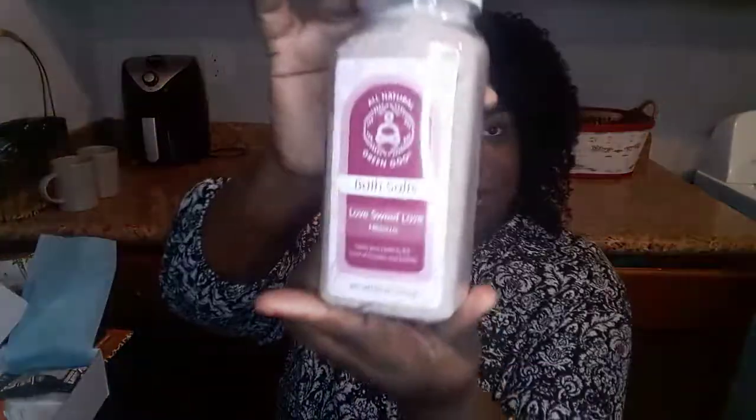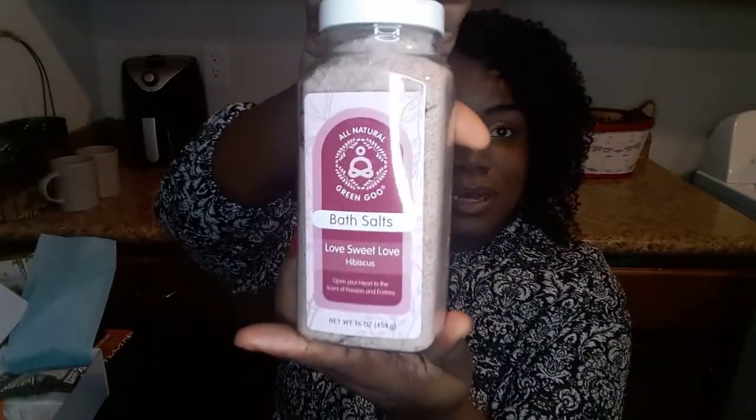This may be the first time I have ever tried bath salts, but this is all natural green goo bath salts, and it is called Love Sweet Love Hibiscus. And I like the little message too. It says, open your heart to the scent of passion and ecstasy. Look at how huge this bottle is. This is huge.